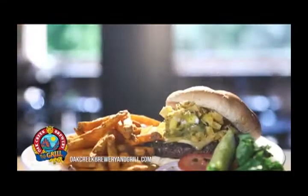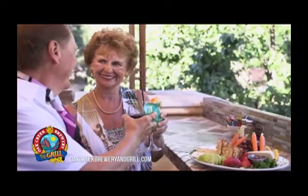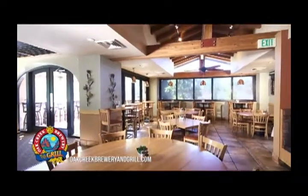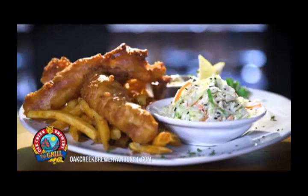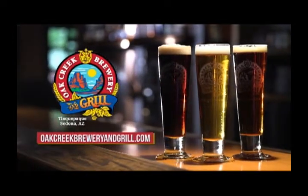The variety of the menu has always been our trademark, and now there's also healthy options. Nothing like enjoying a wonderful lunch or dinner while gazing at Sedona's Red Rock masterpieces. Fantastic atmosphere inside and out. Great beer, great food, and plenty of it. Located upstairs in Tlaquepaque, the Oak Creek Brewery and Grill.